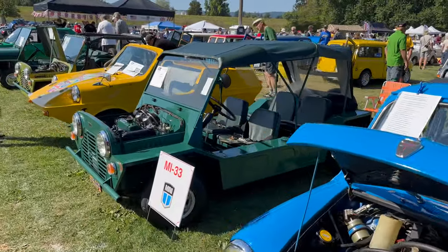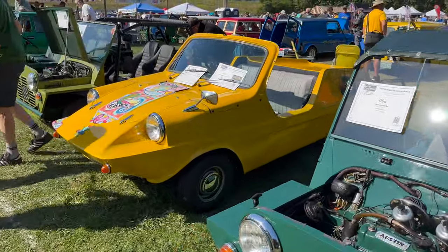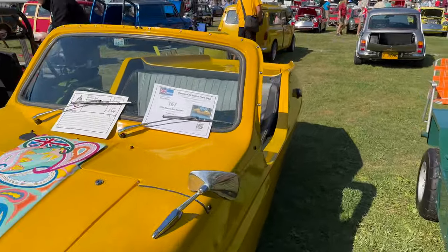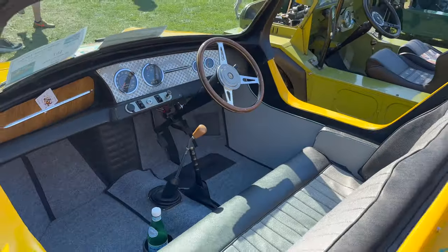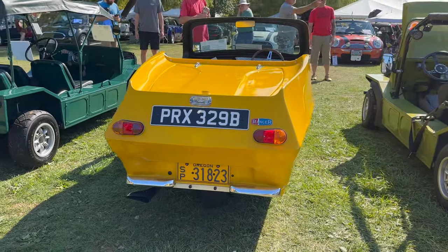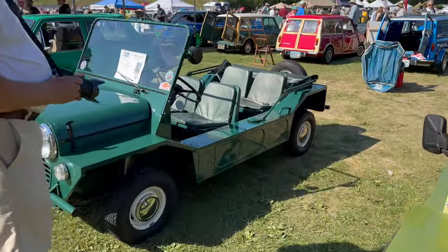And we have a mini Moke. And then a Ranger Cub. I've said that these look like a Marcos, mini Marcos on the front. This one is right-hand drive. But here in the rear, there is only one tire. Next to that is another mini Moke. And another one next to that.